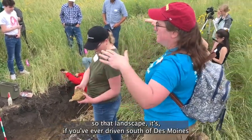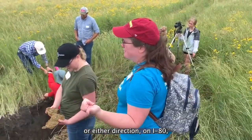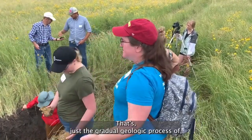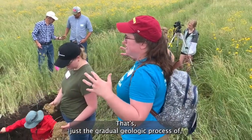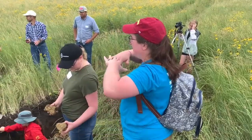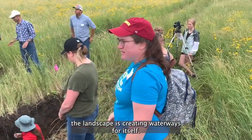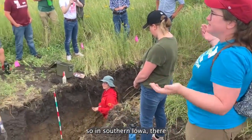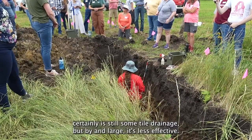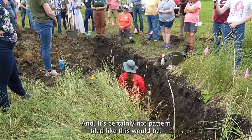So that landscape, if you've ever driven south of Des Moines or either direction on I-80, you notice that there's more hills. That's just the gradual geologic process of erosion and sedimentation, and the landscape is creating waterways for itself. So yeah, in southern Iowa, there certainly is still some tile drainage, but by and large it's less effective, and it's certainly not pattern tiled like this would be.